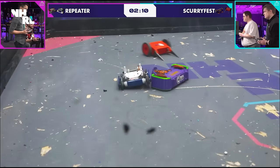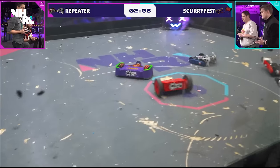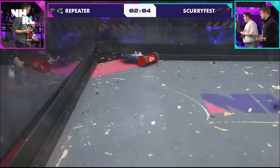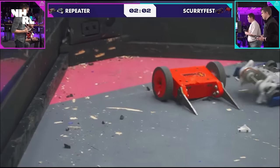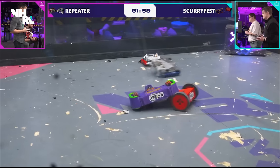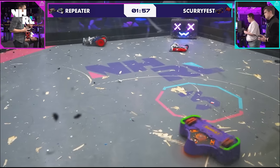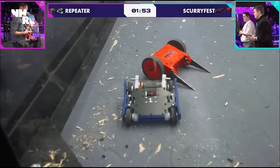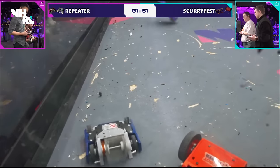Nice shot there from one of the repeater halves up against Scurry Fest. The half without the front wedge is still going, flipping over its partner. Yeah, now both partners still in play. What a fight. Repeater coming back strong here. And Robert Rund not able to land the pins that we've seen him land throughout this tournament.